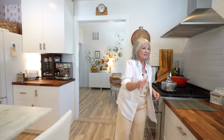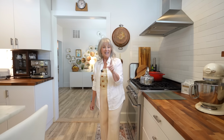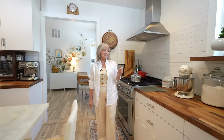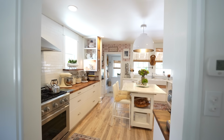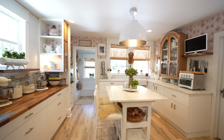I know I have 2 KitchenAids. Doesn't everybody have 2 KitchenAids? Actually, I had 3, but the third one is blue, so I don't want the blue in here, but I have to have the 2, because I use them for different things. But it works really well. I mean, it's small, but it's very functional, and it works for us.